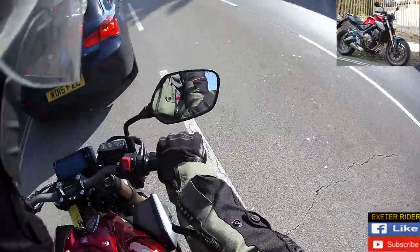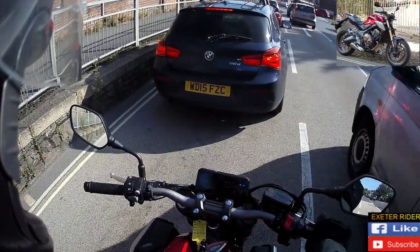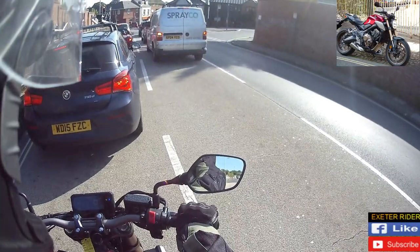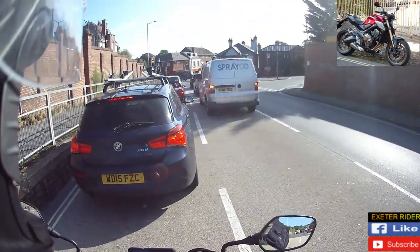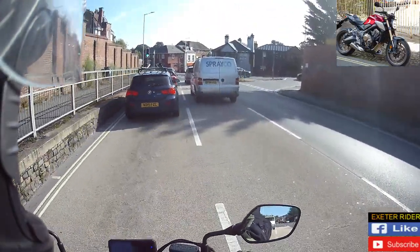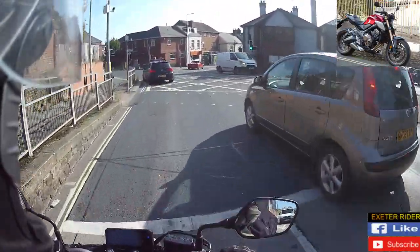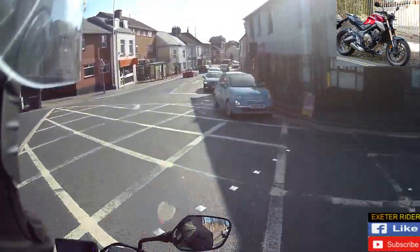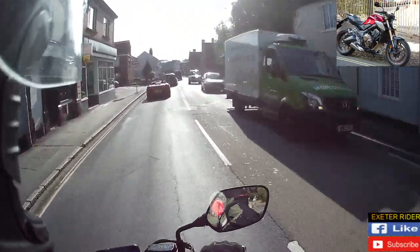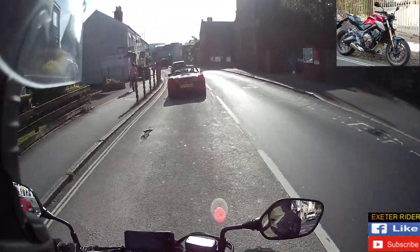At standstill, my feet are flat on the floor. It is a perfect seat height. Obviously, I'll put all the stats up at the end, but it feels very solid and very stable, and you feel in control. With a lot of the four pots, and certainly the litre bikes, the 1000cc bikes, I generally find that they tip in a bit too easily, almost like they're top heavy. But I don't get that with this bike at all. It's just got a really nice feel to it.